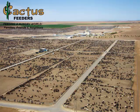There's a few things I want you to notice. In the foreground, you can see the pen. All of our animals are kept in open-air corrals. They have about 175 square feet of space per animal, much more than we're enjoying right now in this room. In the background, you can see that white building is a feed mill. We produce all of our own fresh feed. This location would produce 2 million pounds of fresh feed every day, and we feed our animals 3 times a day.